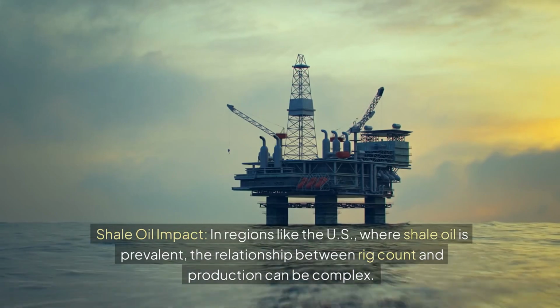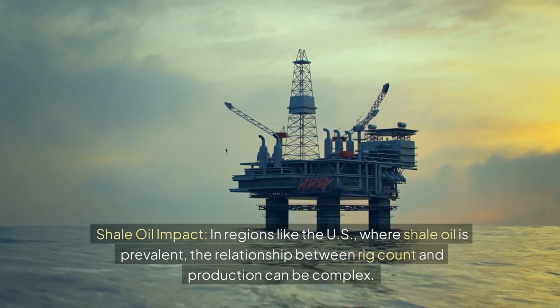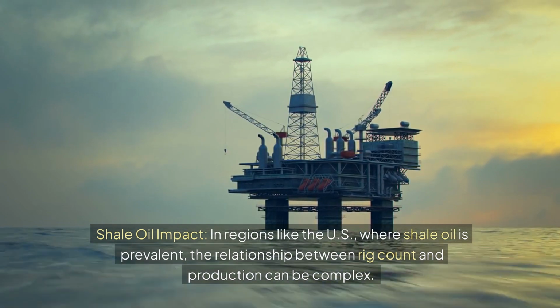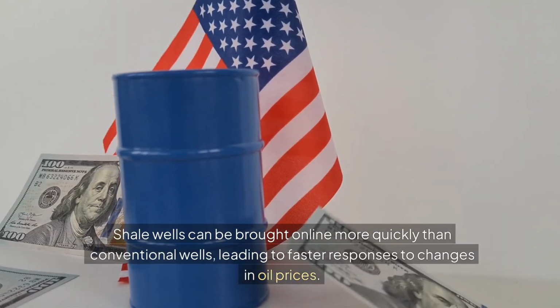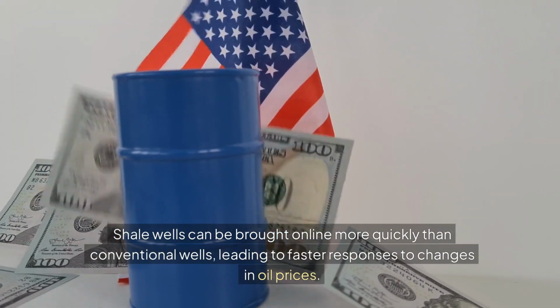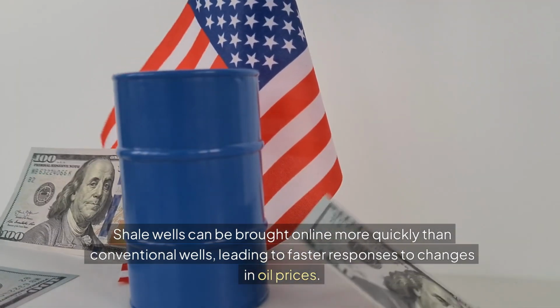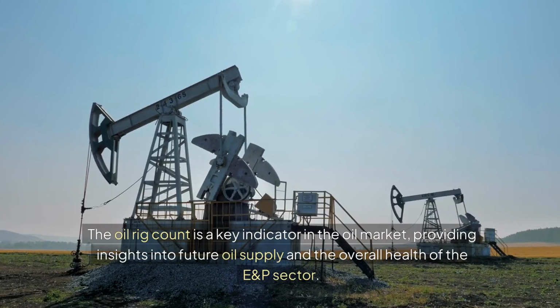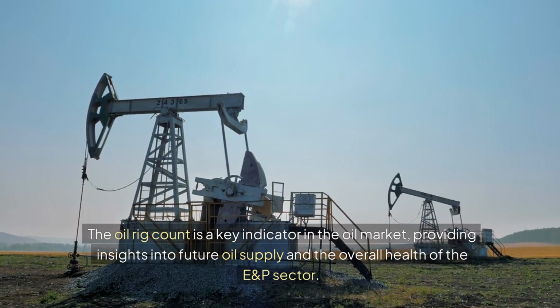Shale oil impact. In regions like the U.S., where shale oil is prevalent, the relationship between rig count and production can be complex. Shale wells can be brought online more quickly than conventional wells, leading to faster responses to changes in oil prices.